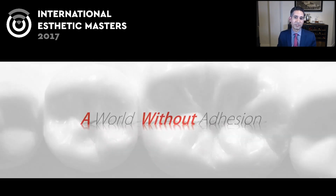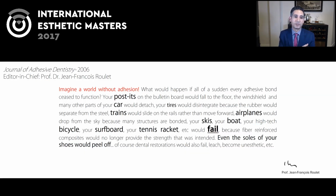And for the non-believers, this is a nice quote that I like that I got out of the Journal of Adhesive Dentistry, and it says, imagine a world without adhesion. What would happen if all of a sudden every adhesive bond ceased to function? Your post-its would fall to the floor, the windshield and many other parts of your car would detach, your tires would disintegrate, airplanes would fall from the sky, your boat, your high-tech bicycle, your surfboard, your tennis racket, all would fall and fail because fiber reinforced composites would no longer provide the strength that was intended. Even the soles of your shoes would peel off. Of course, dental restorations would also fail, leak, become unesthetic, etc.